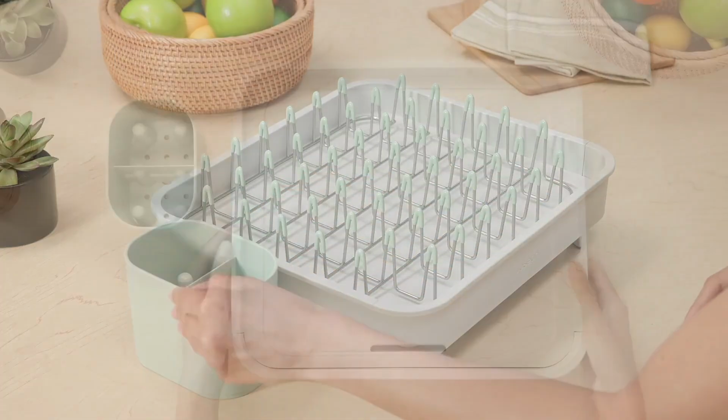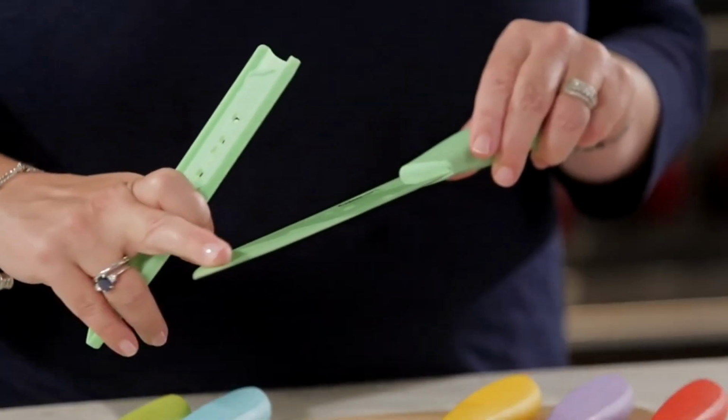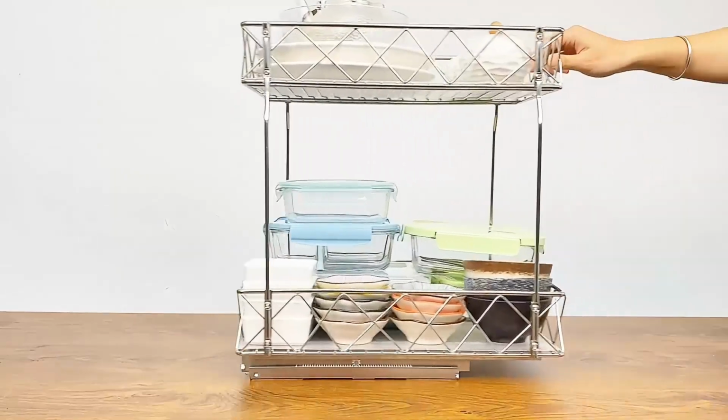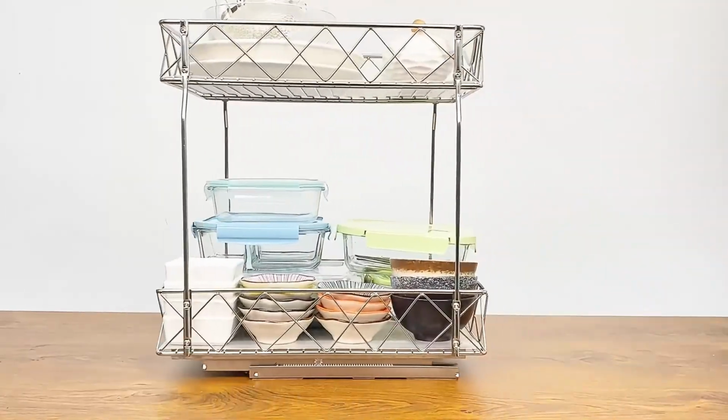One of the most enjoyable aspects of cooking is the opportunity to utilize exciting kitchen gadgets. In this video, we will show you 15 kitchen gadgets. Let's get started.